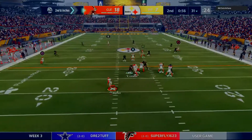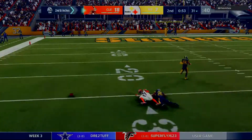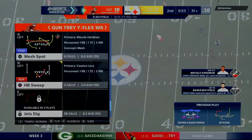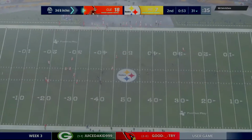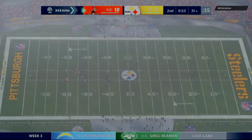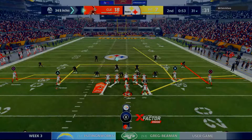Mayfield looks to throw, being chased out left. Taking a deep shot here for Hardman. And that will be incomplete. Tried to dial up the long one way out there, but it'll be third down. That was an interesting look there because as soon as he got outside the pocket, I thought he was going to take off and run for yardage.